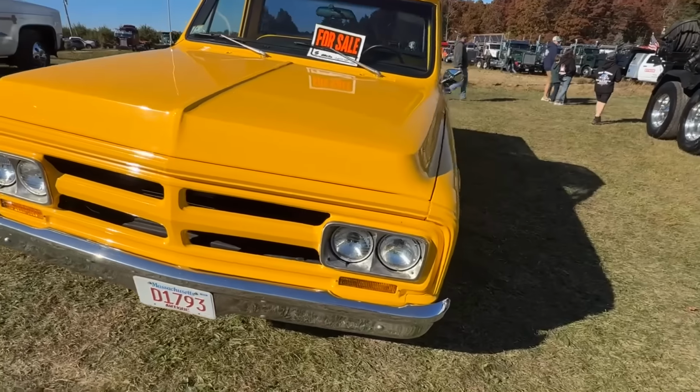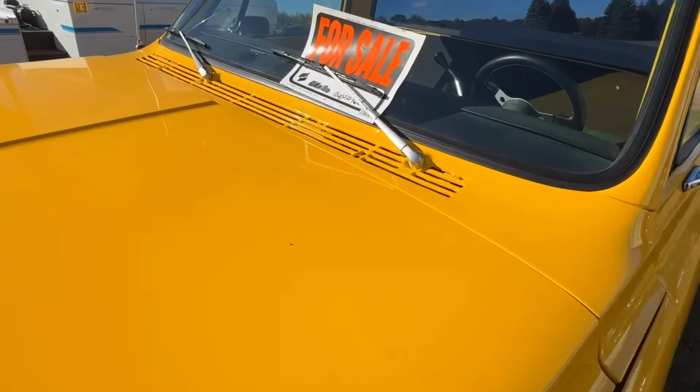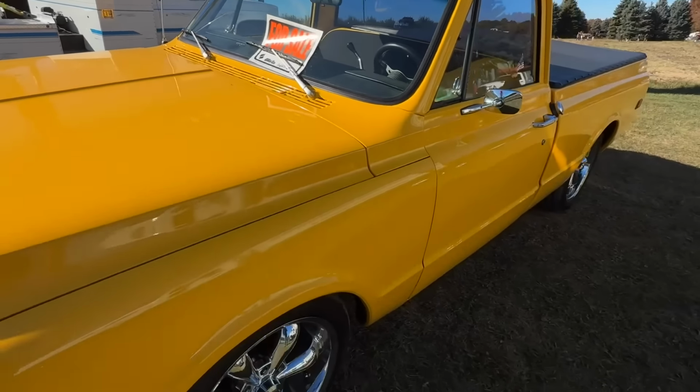Really sharp little C10. Looks like a GMC grill on it. Pretty little truck at a truck show. It fits. See if I can get the phone number, in case anybody's interested. Nice little truck.